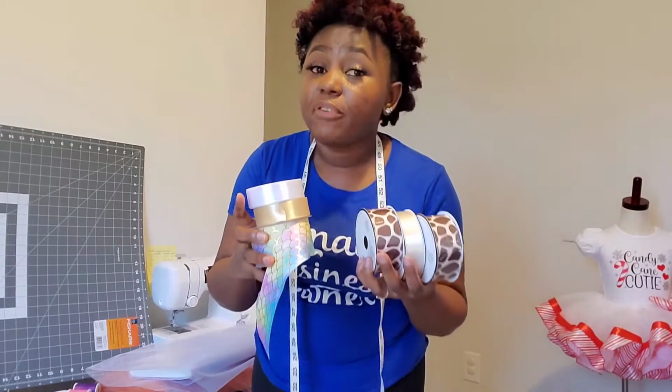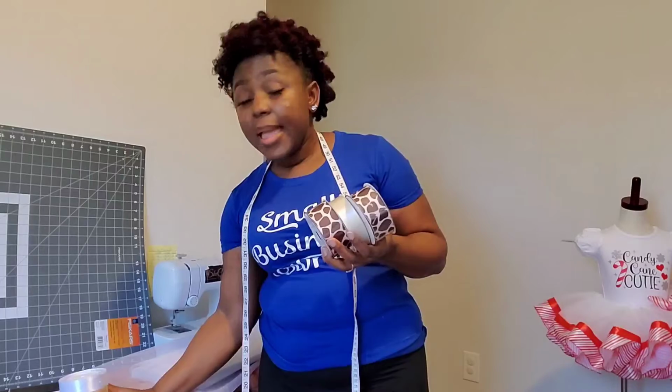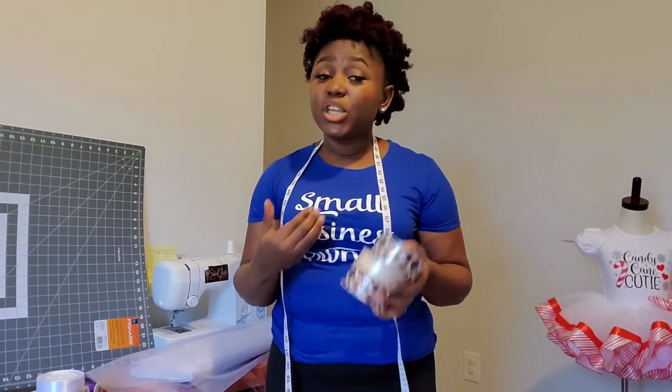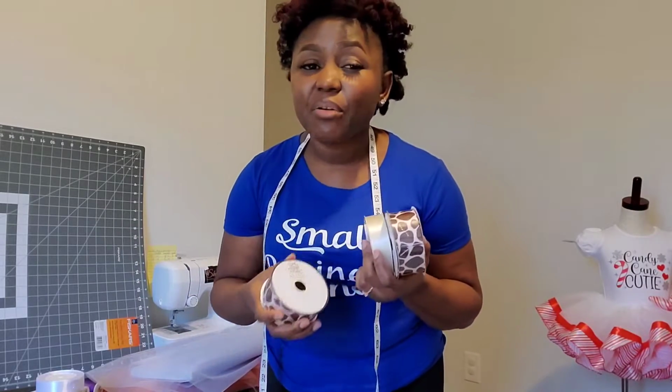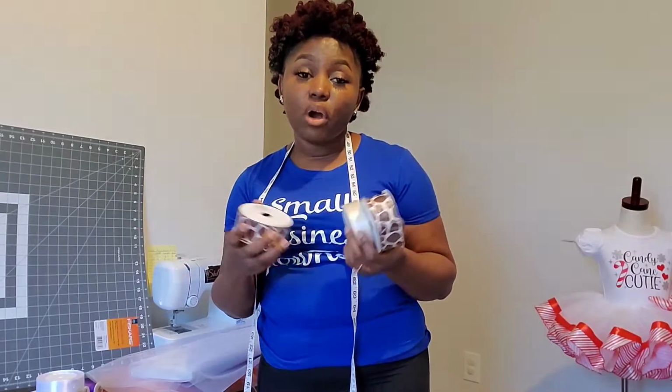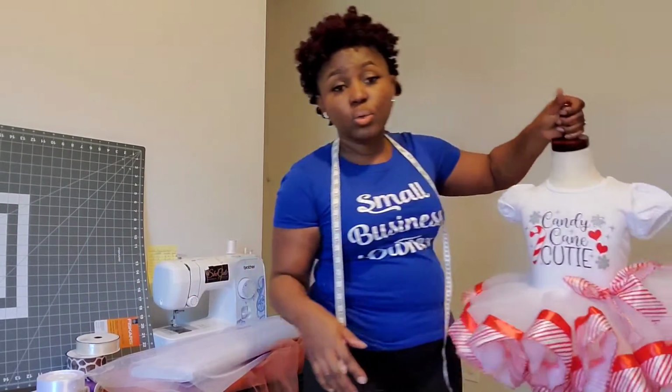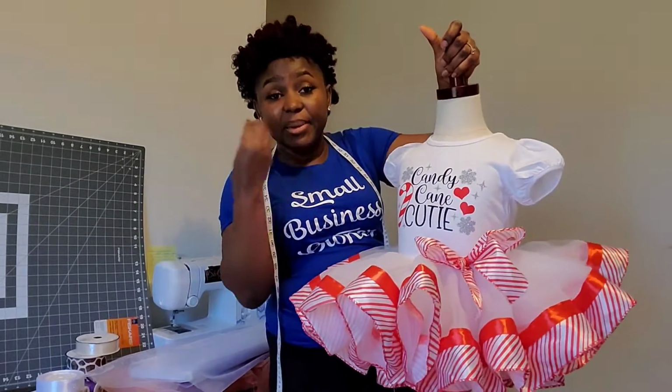Another thing you're gonna need is your ribbons for your tutu, for your tulle. These ribbons are what make the tutu look really, really good. So it depends on what design you're going for. If you're going for a certain design, you're gonna need a ribbon for that. So what I usually do, I make sure my ribbons kind of make sense too. Like the colors of my ribbon, I make sure they blend together. I don't just pick crazy colors and put them together. I make sure they are pleasant to the eyes. And just like this tutu that I have here, you can see the colors, everything is blending together.